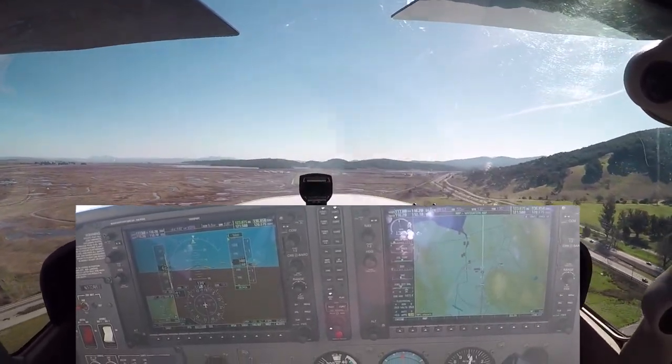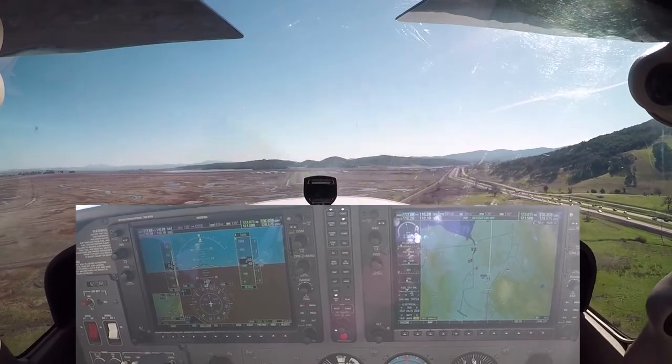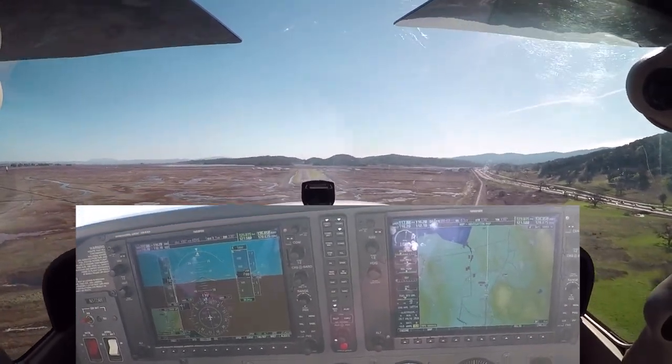Double bend in the river, entering left base, 13 knots. Holding that path. Sky 463 left crosswind, 13 knots. Speed slow, power. All right, back on path, back on speed.